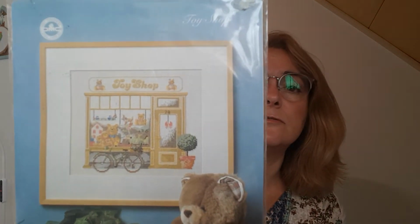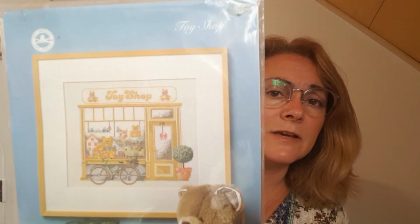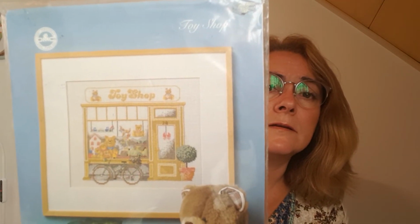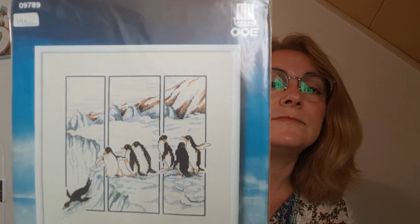That. And then this one, I don't know why at the time it caught my eye. It's for a children's room. No, we do not have any grandchildren, nor do we have any on the way, but I liked it. My husband likes penguins, so I had to buy that when I saw it. Yeah, that'll be fun when it's stitched.